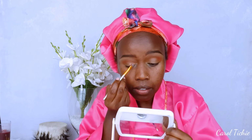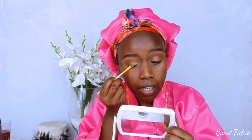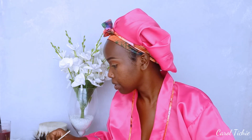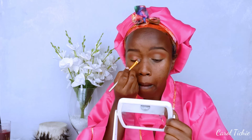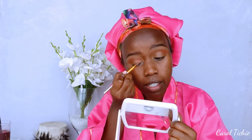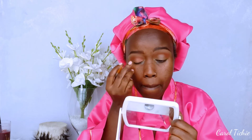But I did reapply concealer on my lids. Oh yes, but I didn't cut the crease. I feel like cutting the crease is going to be intense. So I don't like that. I feel like I need to go back to the same orange and lay that down before applying the shimmer. And I think the shimmer will apply much better with a little bit of matte underneath. But yeah.